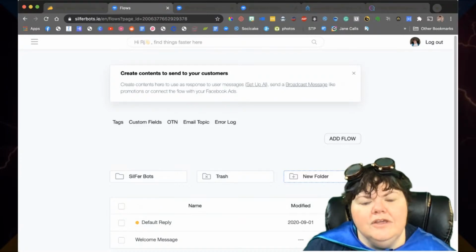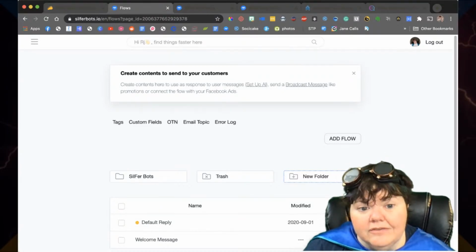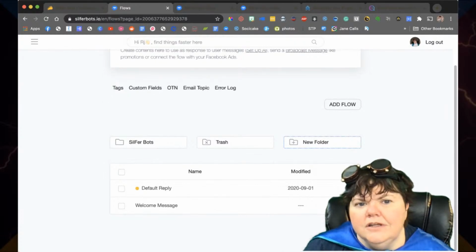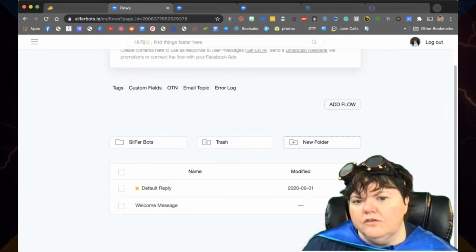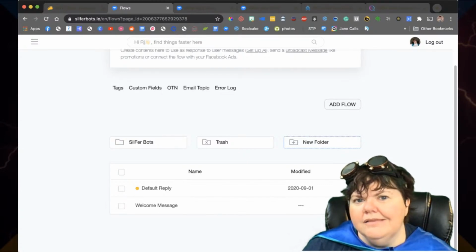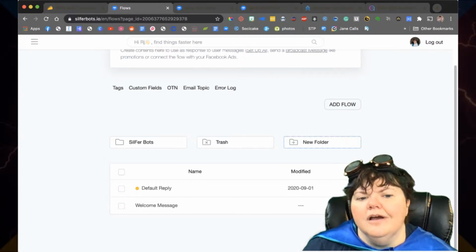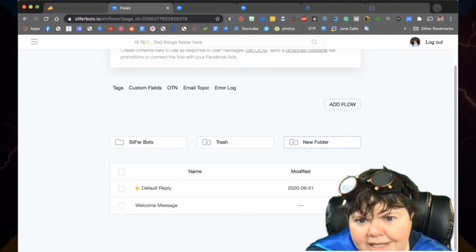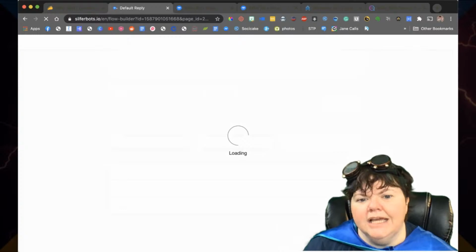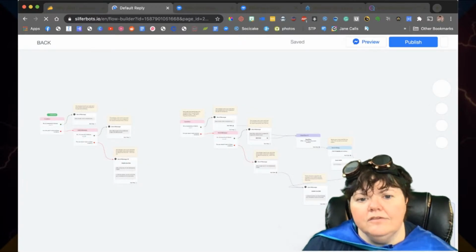But one thing that you might want to take a look at is the fact that they've got a couple of things in here already for you. So here's the default reply. You can see I got it in here earlier. This orange dot, by the way, has the same meaning that it has in ManyChat. It means there's an edit here that has not been applied, basically. So get into these three dots, get into edit, and you'll see this screen.